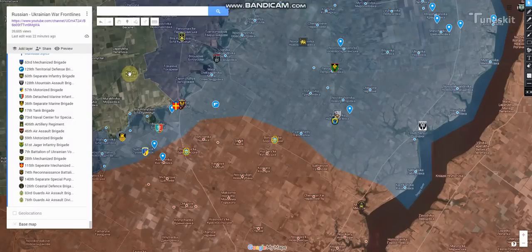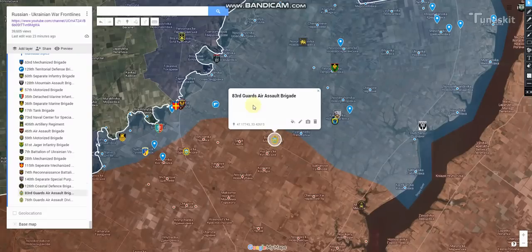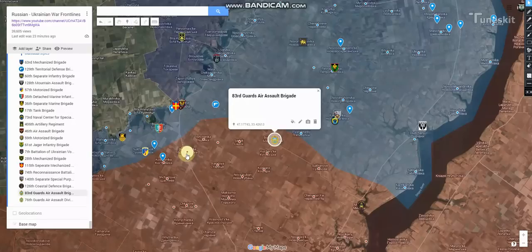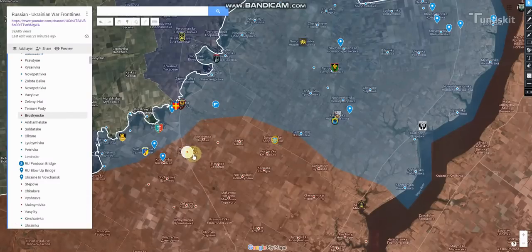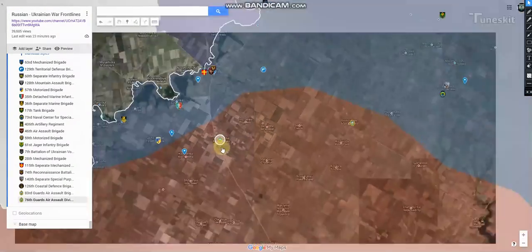But this does indicate that Ukraine does want to continue their offensive operations in Kherson. They do have a window of time before, say, reinforcements come or before Rasputitsa sets in on these open fields, and it is harder to move around armored vehicles. And so they want to conduct these offensives as soon as possible, which is why we're seeing a lot of these assaults right now. The Russian units over here, such as the 126th Coastal Defense Brigade, the 83rd Guards Air Assault Brigade, and also the 76th Guards Air Assault Brigade, which is located right over here, they are mainly responsible for holding this line.